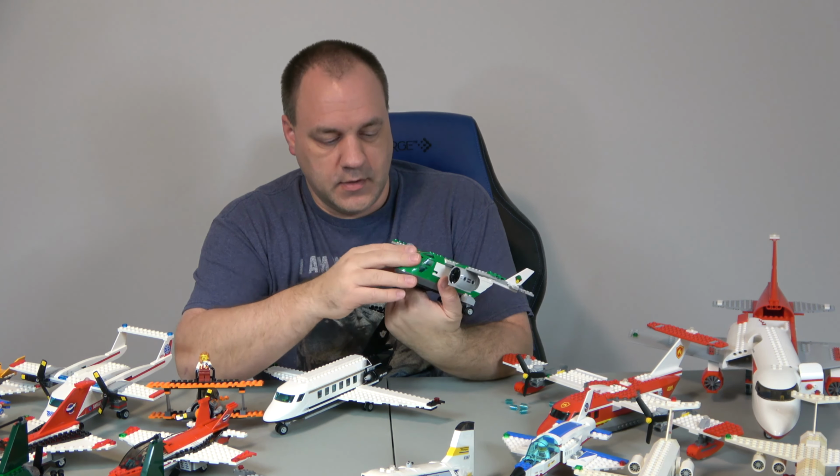And this next one also came out in 2016, and it's called the Airport VIP Service. Now again, we're only comparing the planes. So the limo that came with this, I did not include it, and there was also a little vehicle for the taxiway for this guy. And because we're not comparing that, we're just comparing the airplanes, I left those out. But I just wanted to let you know there's other pieces to this. And this set was set number 60102, and like I said, 2015.